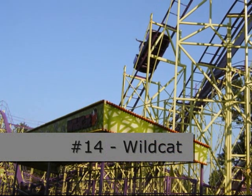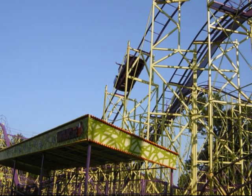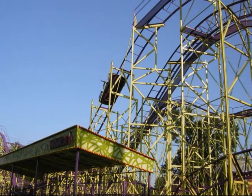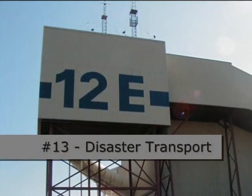In 14th place, we have the Wildcat. Cedar Point's oldest operating steel roller coaster is built like a classic wooden coaster. The small four-person Wildcat cars offer a rickety ride that makes the whole coaster seem like it's about to fall apart.